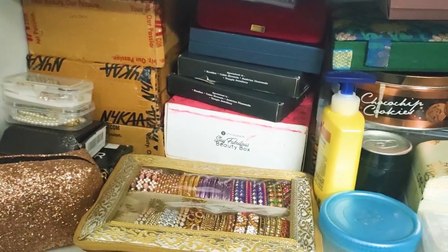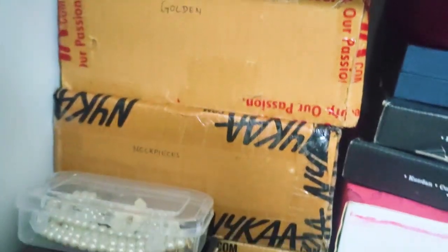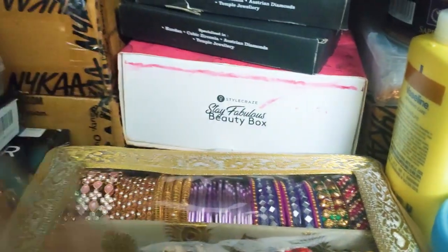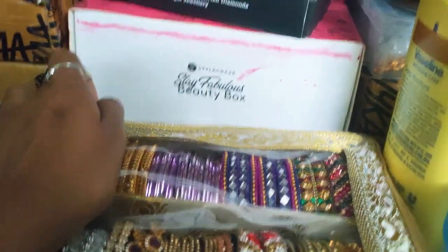So for accessories, the major segregation is like, if you look at it, यहाँ पे जो golden लिखा है, it means golden earrings are put in this particular box, and this is my rings box. Likewise यहाँ पे neck pieces लिखा है, so this will have all the neck pieces, and उसके ऊपर वाला जो box है उसमें सारे silver earrings हैं. So likewise I have just found my way to segregate it. इसमें bangles हैं and इसमें भी थोड़े bangles and bracelets वगैरह हैं.